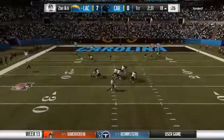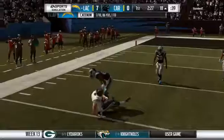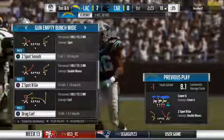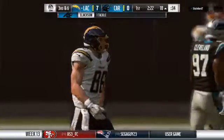To throw on second down is Keenum. Henry's got it out on the left side. And they're going to lose some on this play. Being knocked back to the 18. They'll wind up losing a yard on the play, and that'll make it third down.